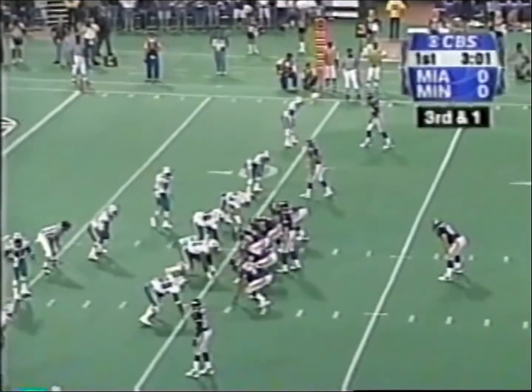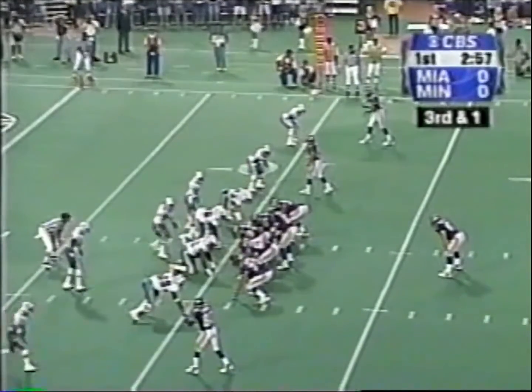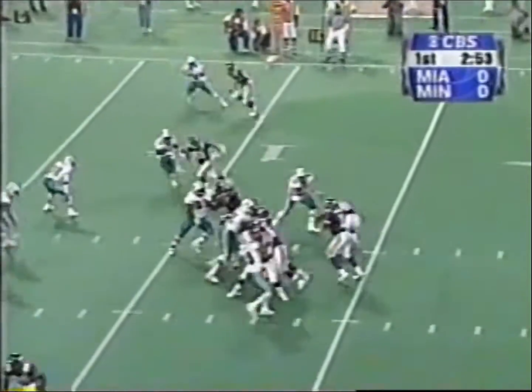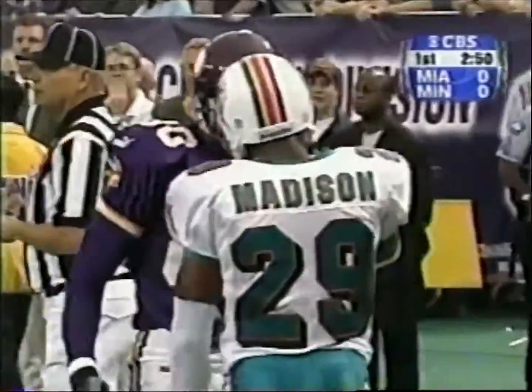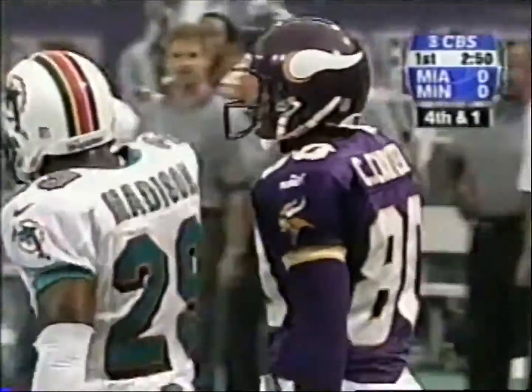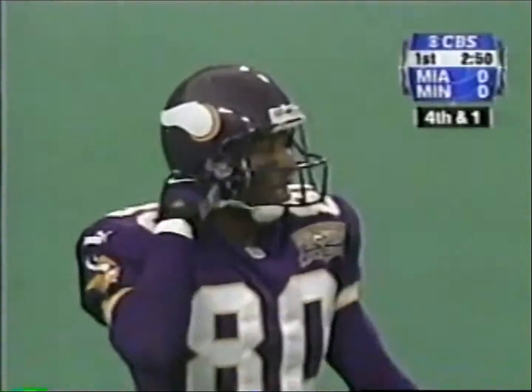It's 3rd down and 1. At about the 10-yard line, Vikings deep in Miami territory. Culpepper to the end zone where no one was. Incomplete. Carter is over there complaining. Sam Madison was over there arguing as well, but maybe he was out. Carter's already been called for a penalty today. Incomplete pass. Well, you saw the smile on Carter's face.